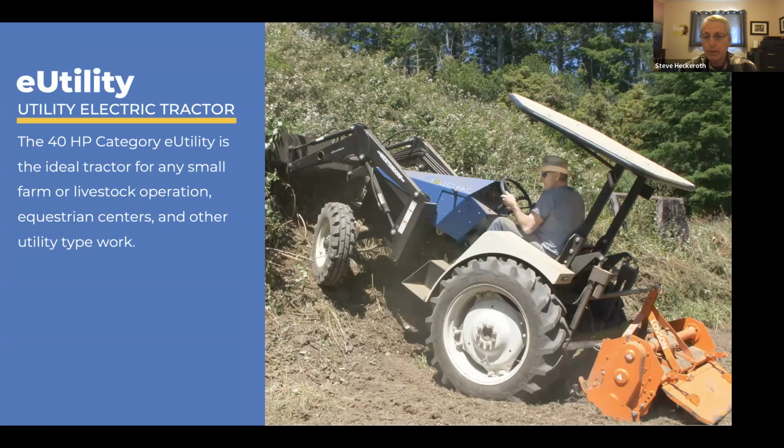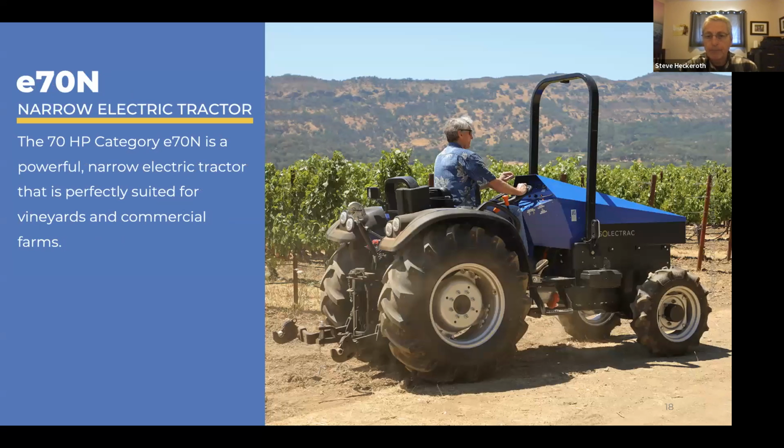The 40 horsepower category E-utility tractor is the ideal tractor for any small farm or livestock operation and other utility type work. It has a standard category 1 3-point hitch and a 540 RPM PTO. The 70 horsepower category E70N is a powerful, narrow four-wheel drive electric tractor, well suited for vineyards and orchards. It can accommodate both category 1 and category 2 implements.